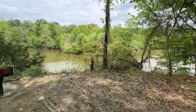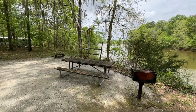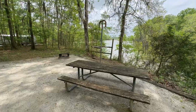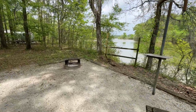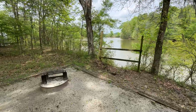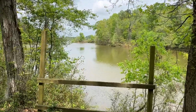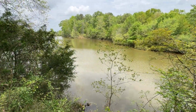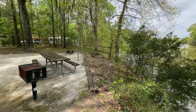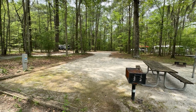Wow. Wow. What a water view. I'm standing at the rear of that campsite. I wanted to give you a shot looking back. This is that campsite looking back out at the road.